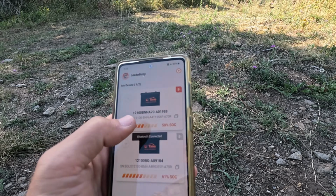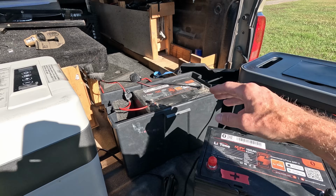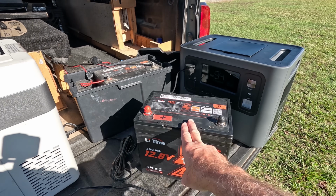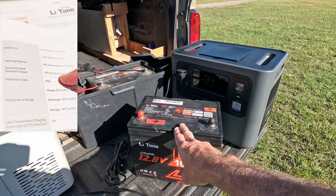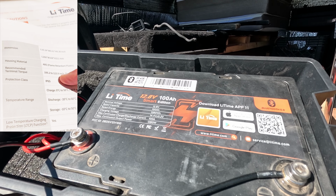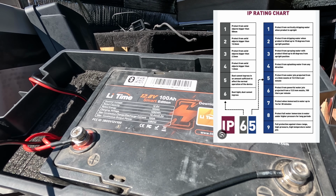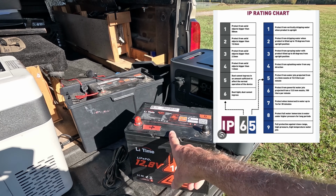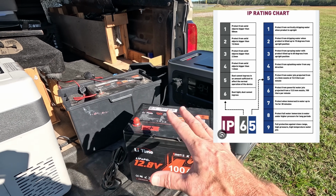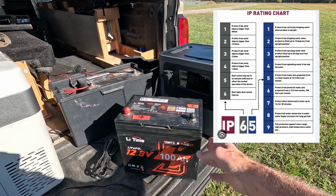I don't think I would do this without Bluetooth, because it just makes monitoring your battery super fast and easy. These batteries are IP65 waterproof, or water resistant really, which basically means they can take spray and some jet. The 6 on the 65 is the dust rating, which goes from 0 to 6, so it's the highest dust rating, but the 5 is 0 to 9. So it's kind of in the middle as far as water resistant, waterproof. You can't submerge them.